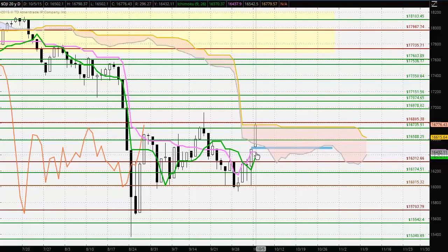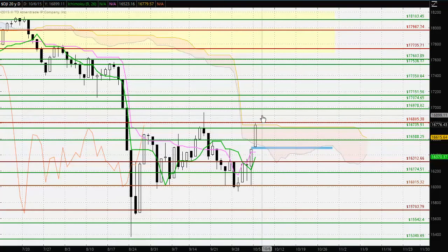Down below there we have both the Kijun-sen and the Tenkan-sen trading down to about the 16,370 level, so very strong support below. If we see the market to break out in a bullish manner, this previous swing high around 16,933 is going to be an important benchmark, and I'd like to see strong bullish activity certainly above that area.